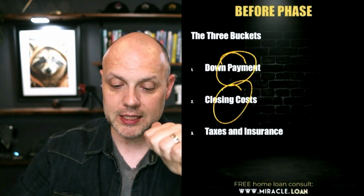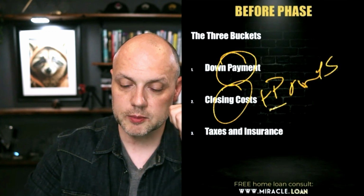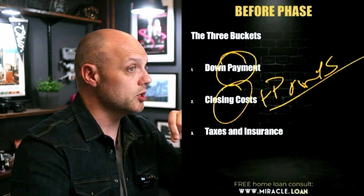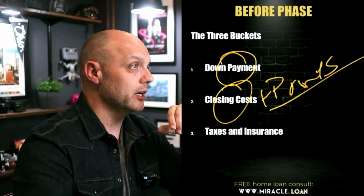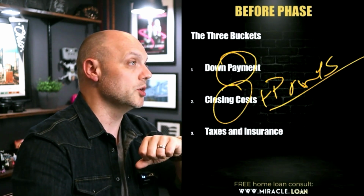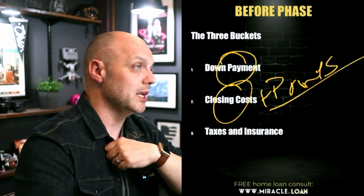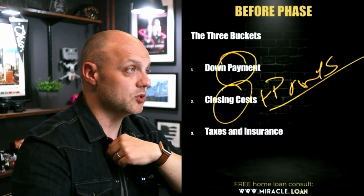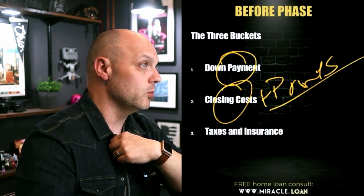Also in this could potentially be points. Sorry for the bad handwriting. Points are additional fees that a lender will charge you to make the rate look better. In this high rate environment, you are going to have a lot of lenders that automatically charge you points, which is going to balloon your closing costs and how much cash you need at closing. So if you want to get as skinny as possible for your cash due at closing, you are going to have to try to do a loan with no points.